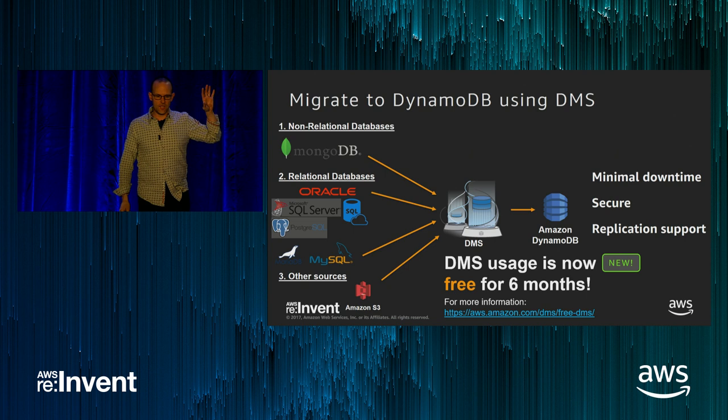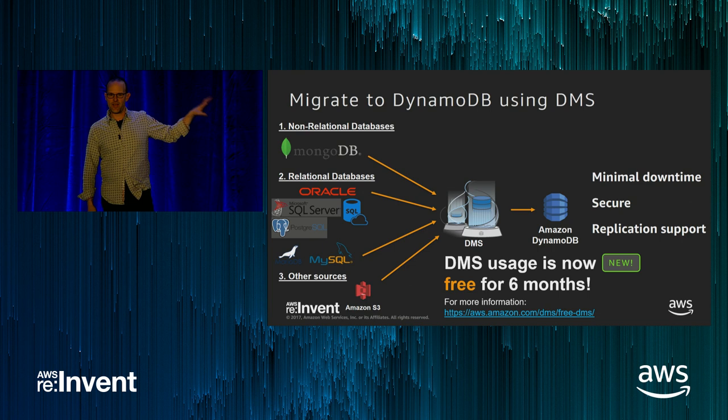But you basically set up DMS and configure some mappings of data, and then it'll put it into DynamoDB for you. It won't, unfortunately, rewrite your app. We're talking to the machine learning guys. They've done some amazing things. Maybe next year we can deliver that for you. No promises, though.